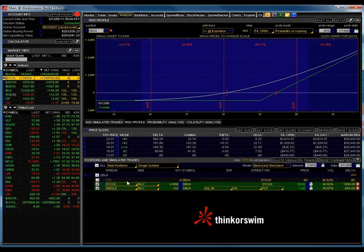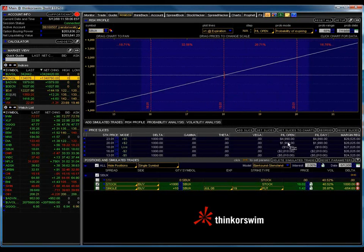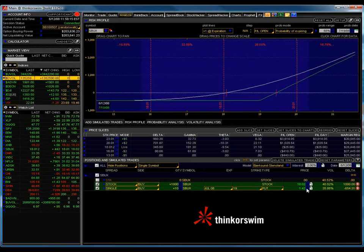Now, without the insurance, remember, we make about $2,000 for a 2-point move up in the stock, but we also lose $2,000. With our insurance, even though it costs us $1,400, we still have $1,000 of upside potential if it moves up $2. But our maximum loss at $2 down is only $410. So it does limit our risk quite a bit.